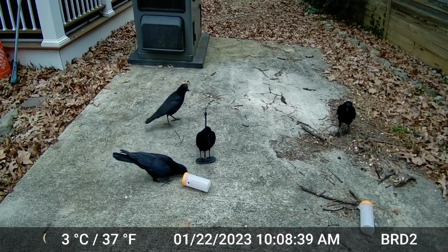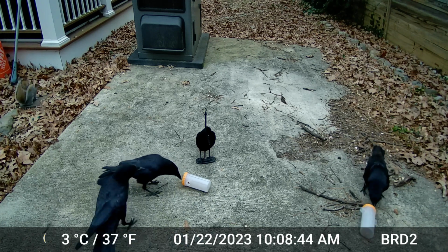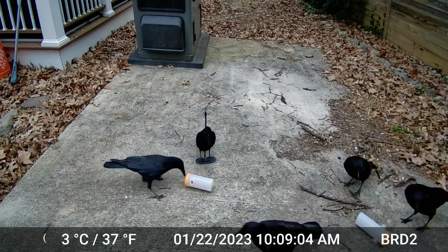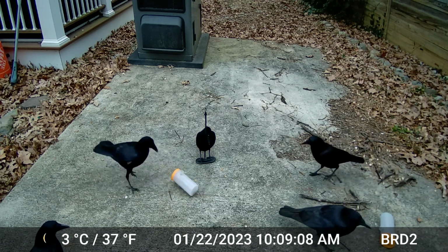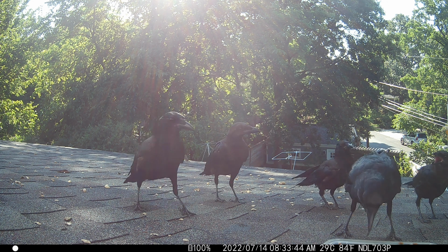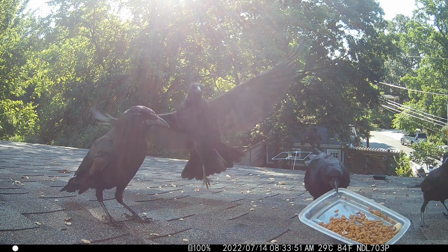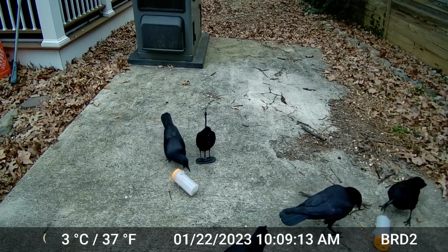I think this may be a family unit. Mom, Dad, and a juvenile, maybe born just last summer. Make that 2 juveniles, possibly. Actually, I think this is a family of 5 I observed on the rooftop last summer. Occasionally, a 5th crow will poke his beak into the frame here.